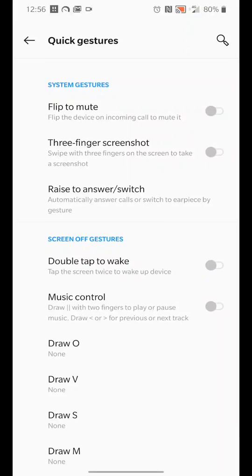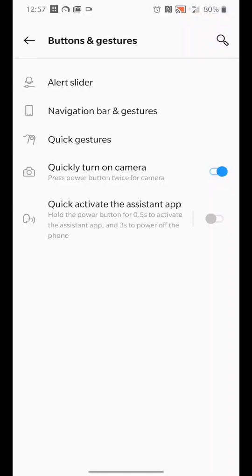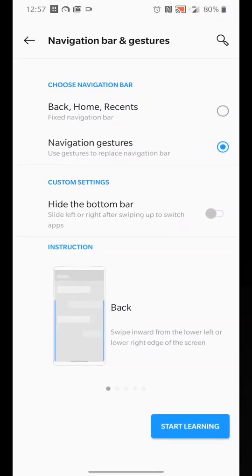You've got these quick gestures here. You can flip to mute. You can do all that really cool stuff. Double tap to wake if you want. That was something that I really liked on, was it the LG phones? You double tap it and it wakes up. Really good if your phone's just flat on the desk and you're not using it in your hand. You can just double tap it to wake it up and see what's going on. Crikey, I could go on all day about this stuff.